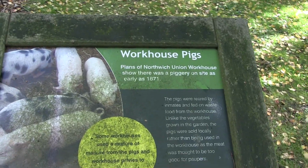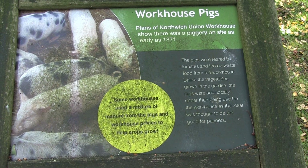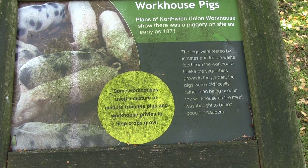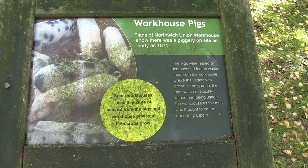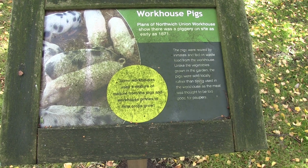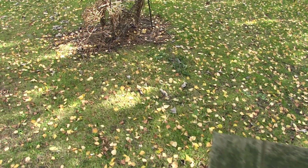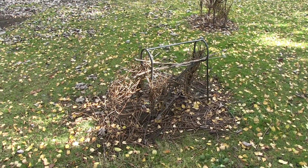Workhouse pigs. Plans of Northwich Union Workhouse show there was a piggery on this site as early as 1871. Oh well. Yeah, I could do a little polish up, couldn't I? A bit of varnish on wood. These, I take it, are imitation piggies.